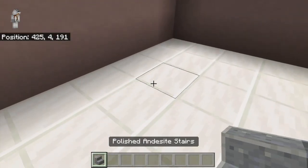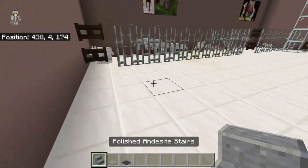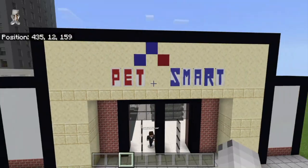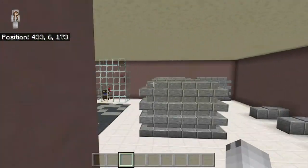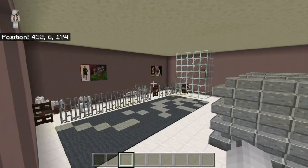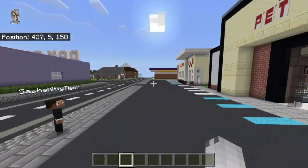I'm just gonna put a bunch of shelves. I think I'll just put a carpet. Okay. And with that, the PetSmart has been completed. Yeah, I love it. We did a great job.